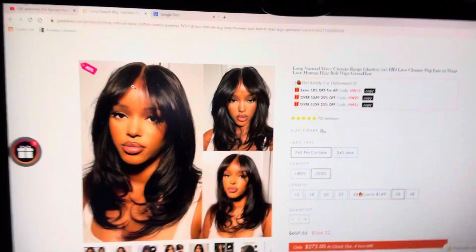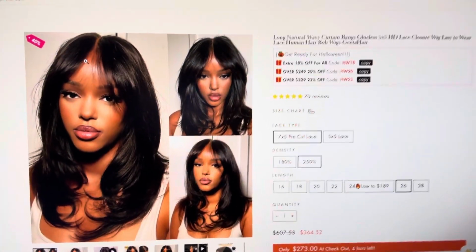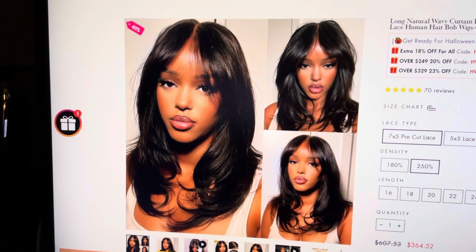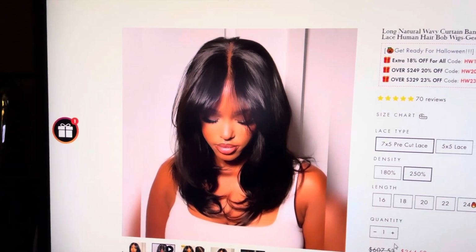Anyway, I'm not going to put the wig on. I don't feel like getting all into that. But I'm going to show you what it looks like on the model's head. So this is what the wig looks like on her head. Let me see if I can pull up the video. There it goes.